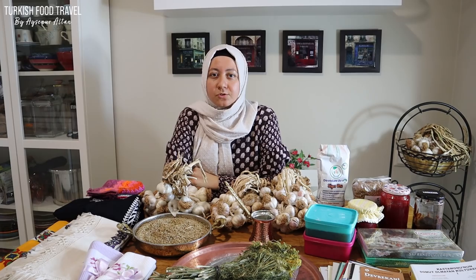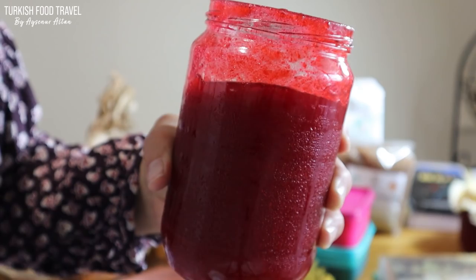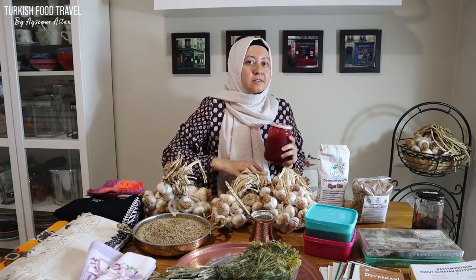What else? I bought kızılcık. I showed you, I bought the kızılcık from the Devrekhani farmers market, and we made it in the morning with my mom, and we'll share the recipe with you.